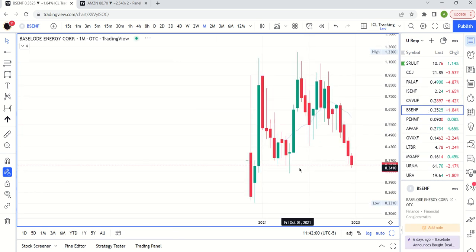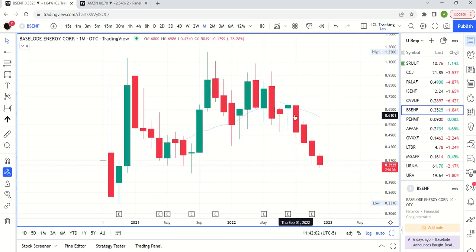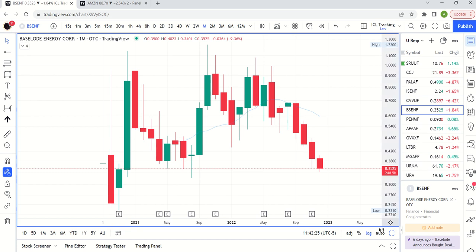Baselode Energy. Let's look at Baselode Energy. Oh my God. Things don't get much more vertical, a much steeper decline than this. Yikes. That is just ugly. Again, looking at the chart and asking, do I want to be long? In this case, absolutely not. We're going to test this pivot next, the low of this pivot, I should say. That's around 32 cents. If that can't hold, we're probably taking a trip down to all-time lows.